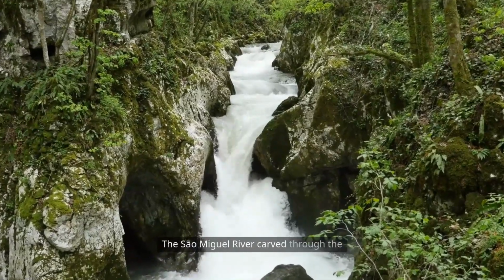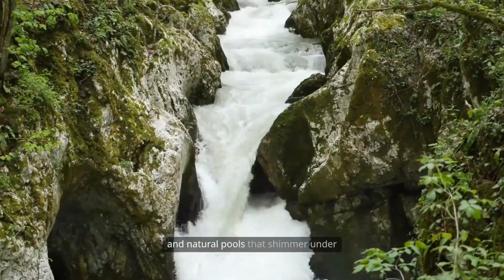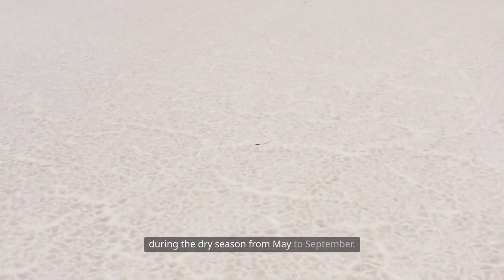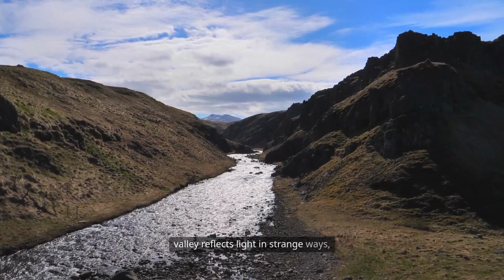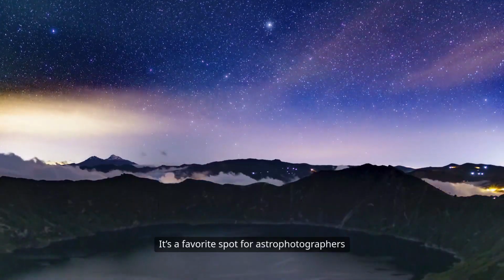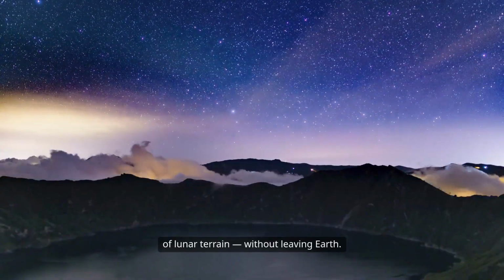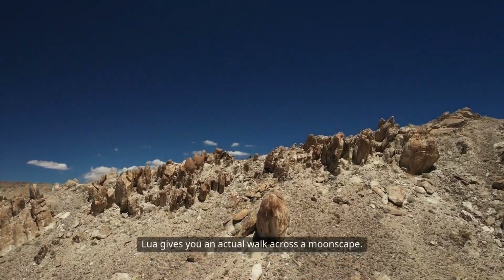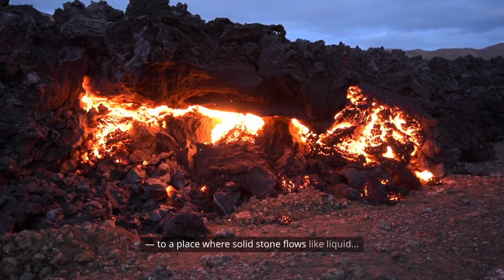The rock formations here are over 1.8 billion years old, making them some of the oldest on Earth. The São Miguel River carved through the volcanic rock, creating deep canyons, potholes, and natural pools that shimmer under the Brazilian sun, especially striking during the dry season from May to September. Because of the area's geology, the valley reflects light in strange ways, and some parts look almost metallic. It's a favorite spot for astrophotographers and nature lovers who want a taste of lunar terrain without leaving Earth. While Socotra offers alien trees, Vale da Lua gives you an actual walk across a moonscape. But now we're diving back into North America, to a place where solid stone flows like liquid.